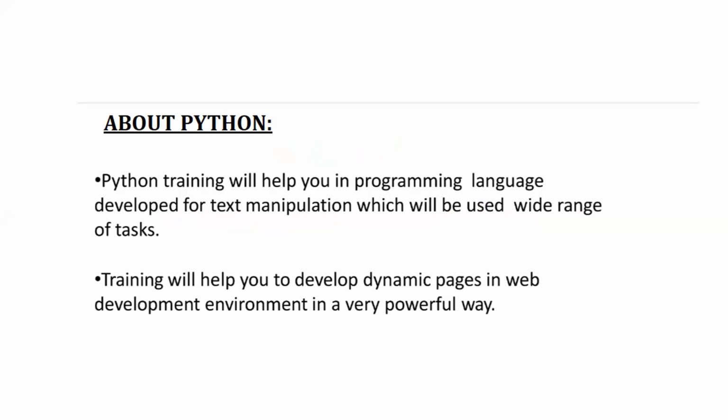Python training will help you in programming language developed for text manipulation, which will be used for a wide range of tasks. Okay. Training will help you to provide dynamic web pages in development environment in a very powerful way. So training is very important in Python. Once you get trained, you move on to such careers as web developer, software developer, Python developer.